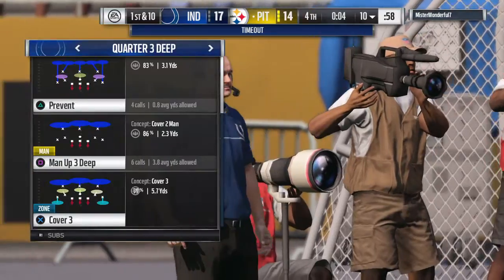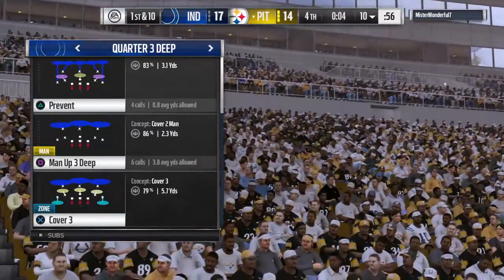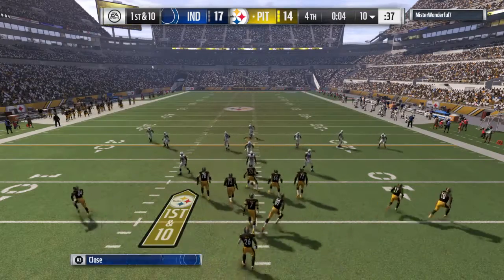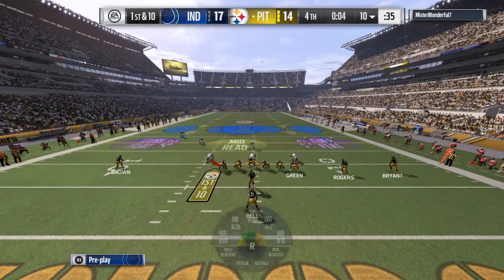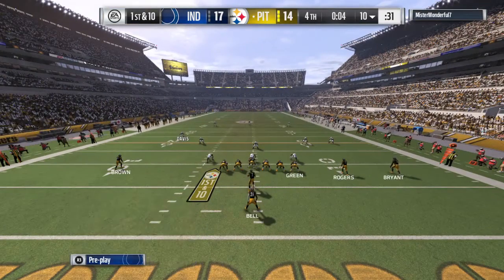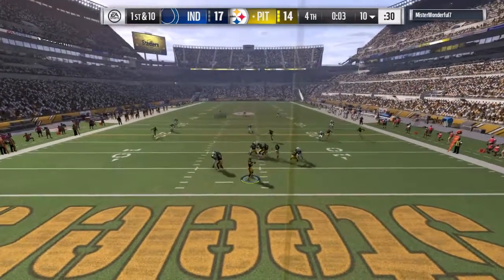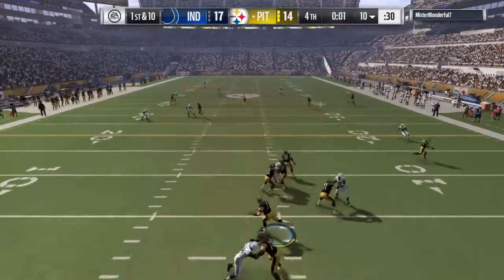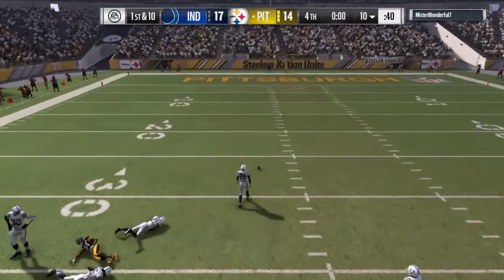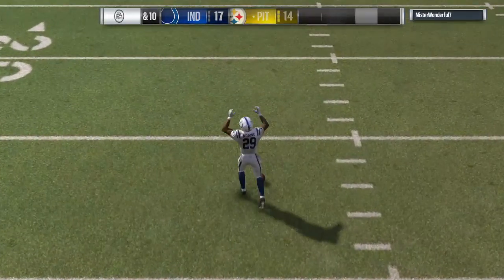Timeout called by the defense. That'll be their 3rd and final stoppage here as we step aside. Brown, the lone receiver, left. He'll come out in the pistol. He'll look to throw. He's going to let it fly. And it's incomplete. So their final drive comes.